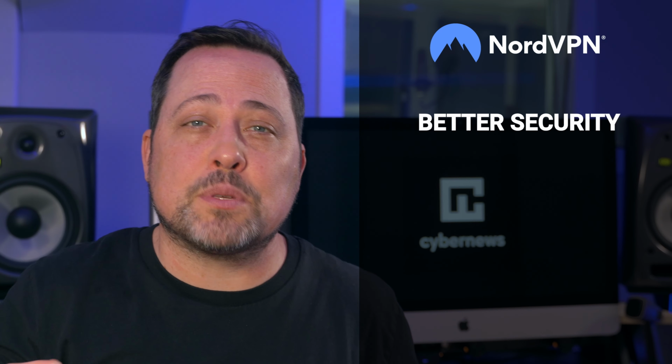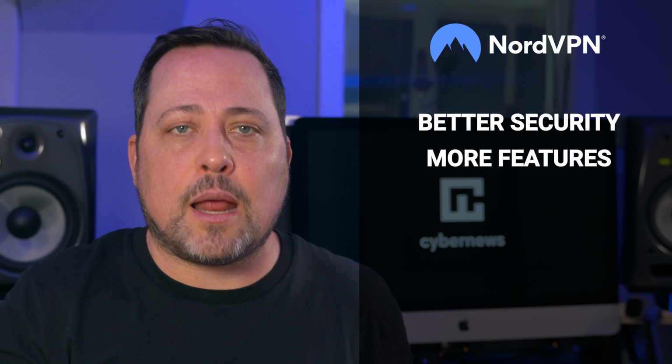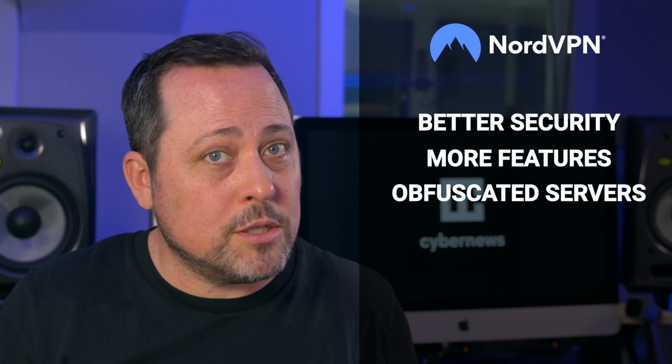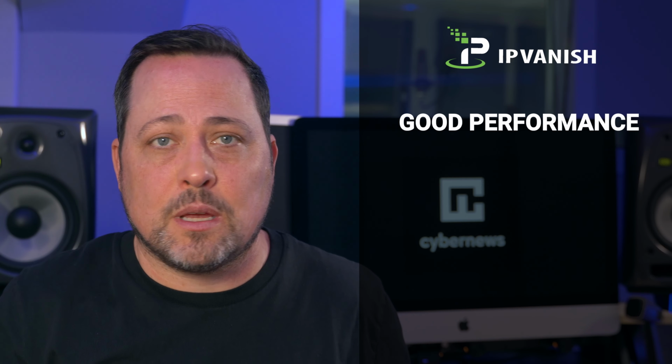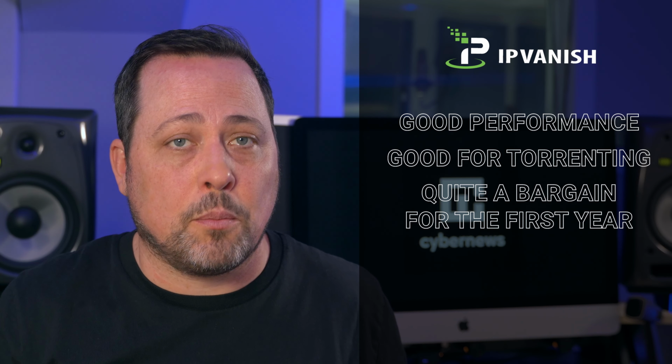In the end, both NordVPN and IPVanish have similarities, but NordVPN feels like the better performer here. It's substantially more secure, it has more features, can work in China, if you need that, and is more versatile. But let's not ignore IPVanish. I mean, it has good performance. It's great for torrenting, and its first annual subscription is quite a bargain.